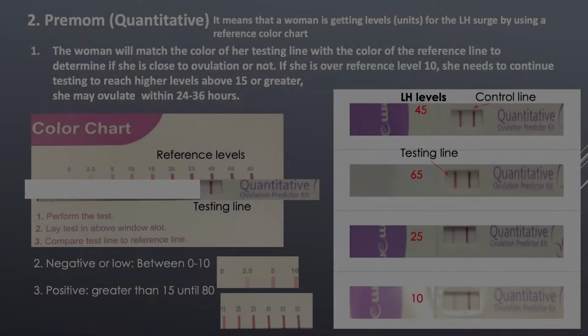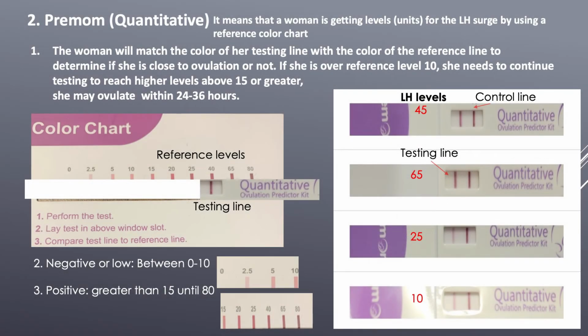Score. 2. Premom. Quantitative. It means that a woman is getting levels, units, for the LH surge by using a reference color chart. 1. The woman will match the color of her testing line with the color of the reference line to determine if she is close to ovulation or not. If she is over reference level 10, she needs to continue testing to reach higher levels above 15 or greater. She may ovulate within 24 to 36 hours.